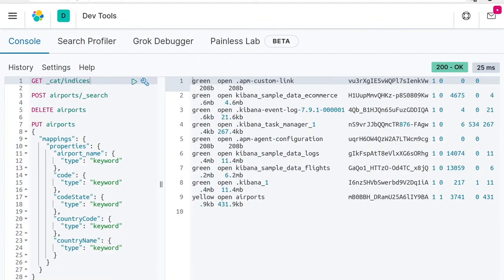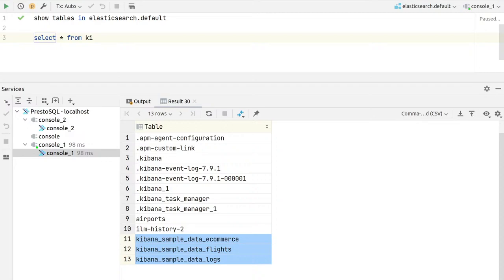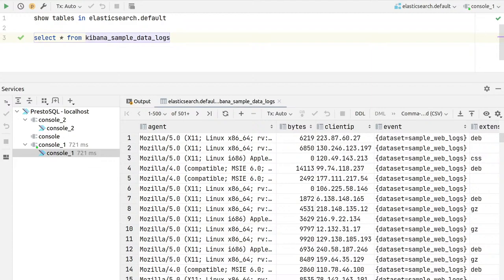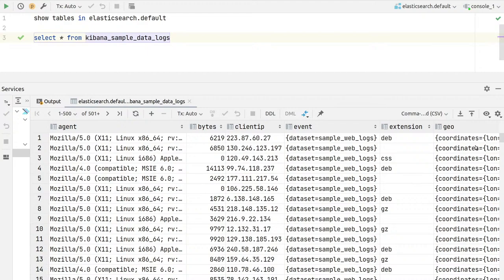Now, as you would expect, we can pretty much do everything in standard SQL that we can do. So for example, we can do select star from Kibana sample data, let's say even logs. And once I run this, I'll just get back all the data. Now, if I was running this query in Elasticsearch, I would get a list of JSONs, so the hits, and I'll get top 10. What you can see here is that this connector and the Presto allows you to get this data as if it was just SQL.